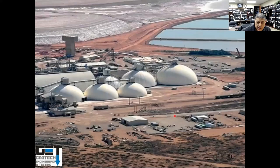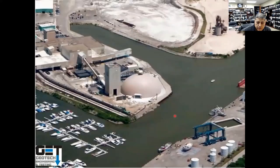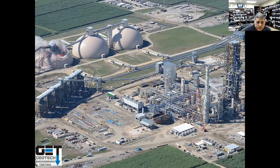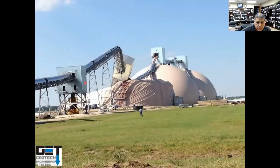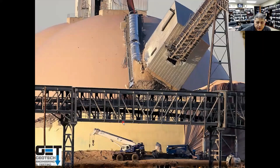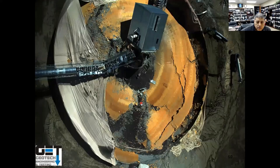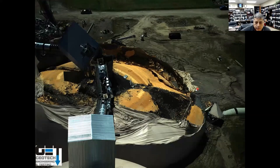Here's another project in Louisiana. You see these tanks out here. These are about 220 foot in diameter and about 120 feet tall, if I remember. Contact loads are like 7,000 pounds per square foot, 7,000 PSF. And they're filled up with iron ore. And the whole thing collapses, bearing capacity failure. You can see the stack of iron ore in here. And there's the iron ore and the bearing capacity failure. You can see this side's bulged up in here.